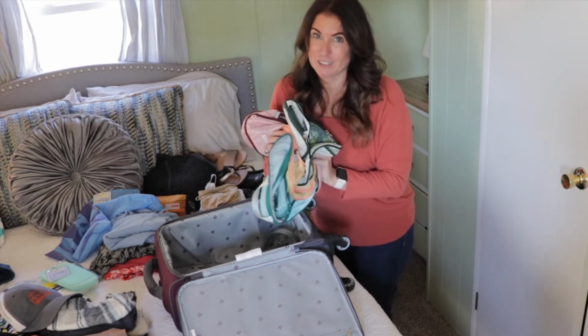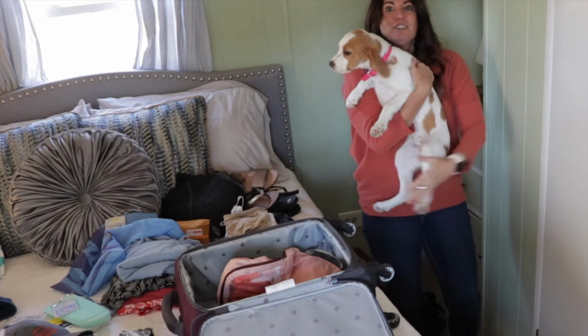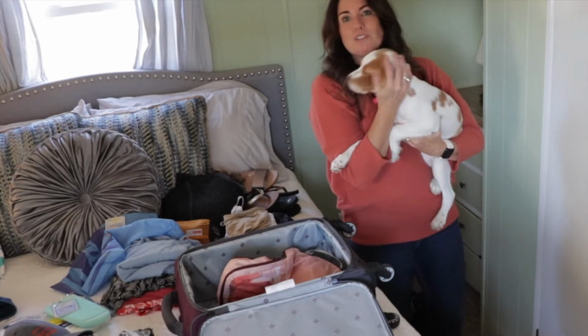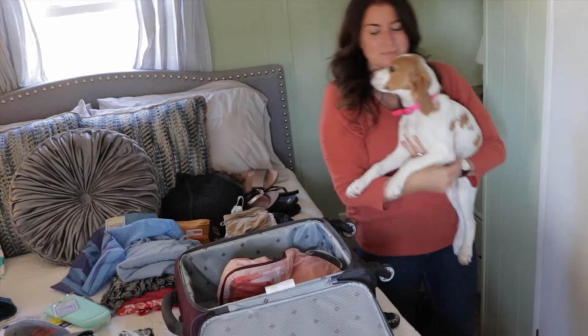Uh-oh, I think I hear our little buddy coming in here. Hey, I thought you were taking a nap. So there she is, she's coming to help me pack. But yeah, she's not so much of a help packing. I think we need to go take her for a potty break, and then we'll come back and finish packing. Hey, we're all pottied up. Now we're gonna start packing.